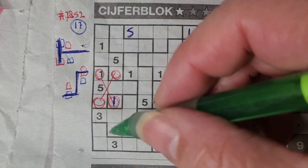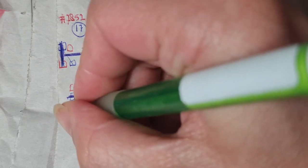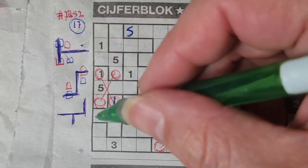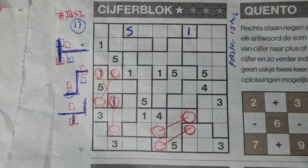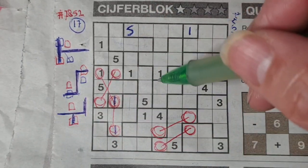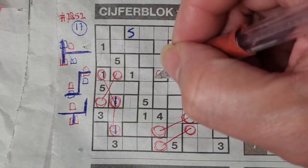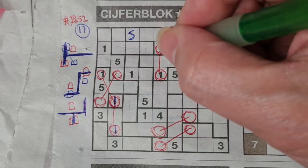Then the following shape. How about this shape? Let me draw this here. When you see this kind of shape, remember that this box has the same number as that box. This box has the same number as that box. So in this case, it's a 1 here. Yeah. We have more of these kind of shapes here. Another one. This box has the same number as that box. So in this case, it's a 1 here.